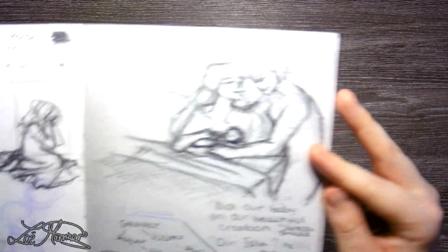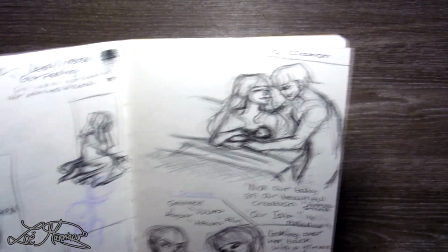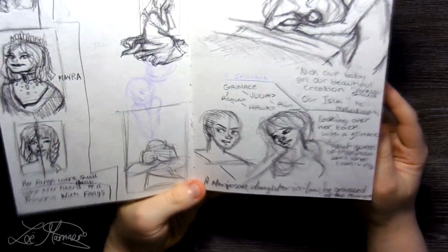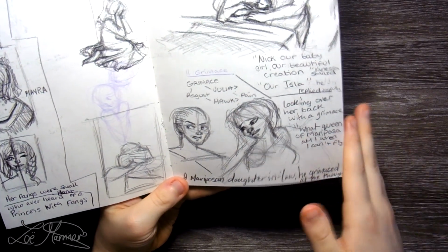Creation. I thought that this was too cute not to do, even though this was more of a horizontal kind of layout. I was like, no, I have to do this. This is so cute. Also, it was the first thing I went with, so there's that. Grimace, you know that it has to be Hawk for this prompt.